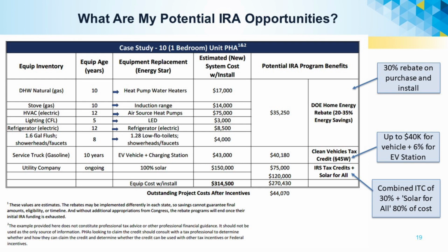The bottom line of this example displays the potential benefit of $270,430 derived from the IRA, leaving $44,070 to be paid from capital, operating reserves, or finance. Important to note, the SR-FRB, which was identified in the previous slide, a savings of $11,380 annual savings, was not included in the calculation of the remaining balance of $44,070. The annual utility savings could further offset the capital needs.